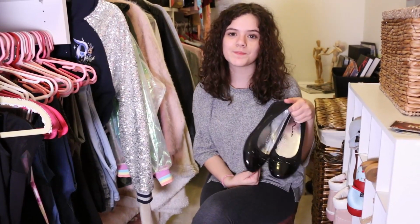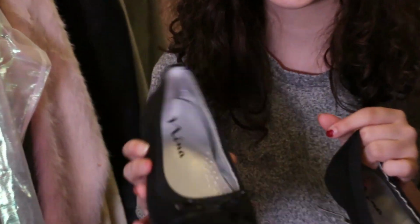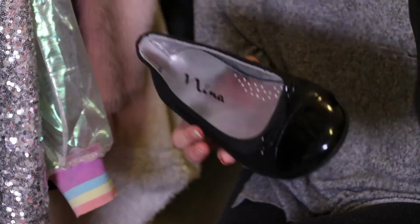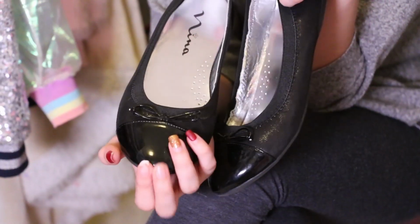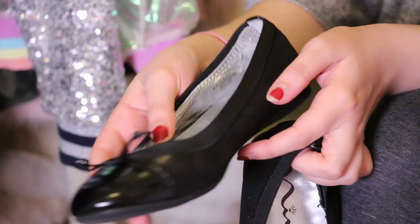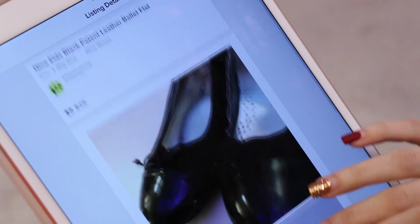Next up is a pair of black Nina flats. These are just standard ballet flats, except the black is a little bit shiny. It's really pretty if you want a subtle, maybe metallic kind of look. The tip of the shoe is a nice patent leather, and the rest of it is a very sparkly suede. And up here it has a very cute bow. And these are Nina, so you know that they're good quality.